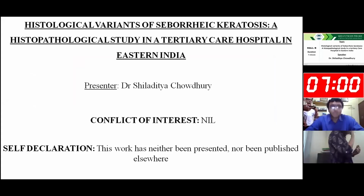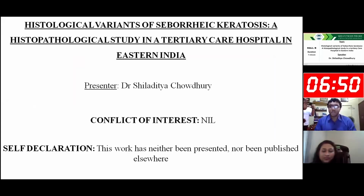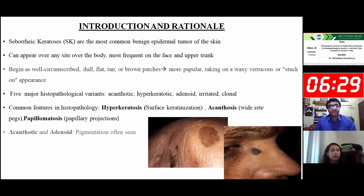Please start. Good morning, dear delegates and my respected teachers. Today, I will be presenting the histological variants of seborrheic keratosis, which is a histopathological study in a tertiary care hospital in eastern India. This work has neither been presented or published elsewhere with no conflict of interest. Next slide. Seborrheic keratosis, as we know, are the most common benign epidermal tumors of the skin, which can appear anywhere on the body, most frequently in the sun-exposed areas, mainly the face and the upper trunk.